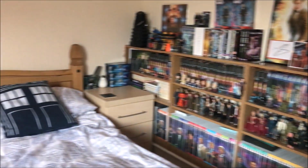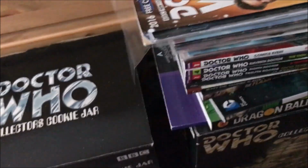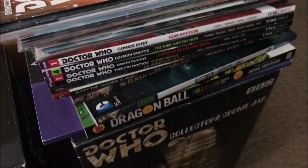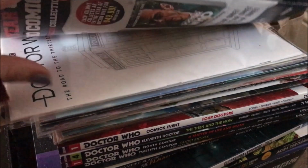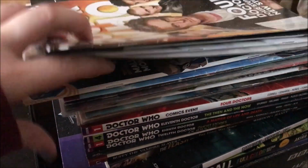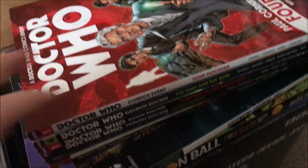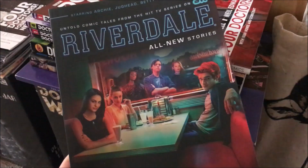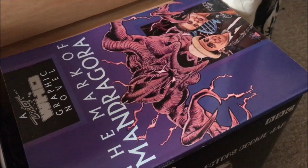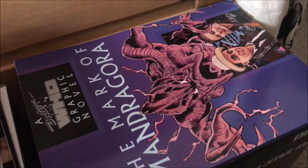So if we spin round, there is my bed, sufficiently TARDIS covered, and at the bottom of it are these two Dalek cookie jar boxes, which are being used as tables for my Doctor Who comics. So at the top there are some miscellaneous Titan comics, then some of the volume. Then I have some non-Doctor Who comics, including Buffy, The Flash, Arrow, and Riverdale. Oh, and the Mark of Mandragore is there on that pile as well, which makes sense, as it's a comic.